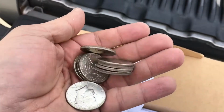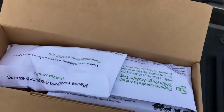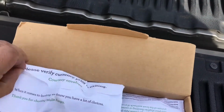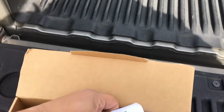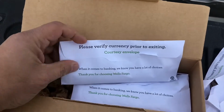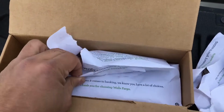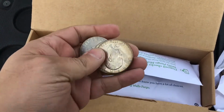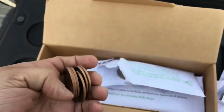Look at that. Wow. There's one envelope. There's another one. Oh man, my time's running out. I can even tell just by the sound. There's silver. There's another one. Let's see what are these. Look like Ikes. Yep, they're Ikes. Bicentennial Ikes. Wow. They're nice.